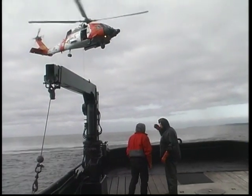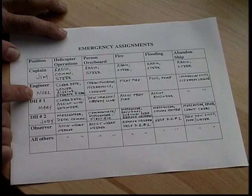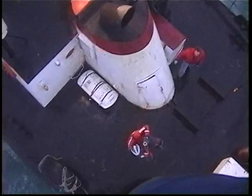Crew members need an emergency plan or station bill of specific duties to prepare for helicopter arrival. Proper preparation and practice can mean the difference between the success or failure of an operation.